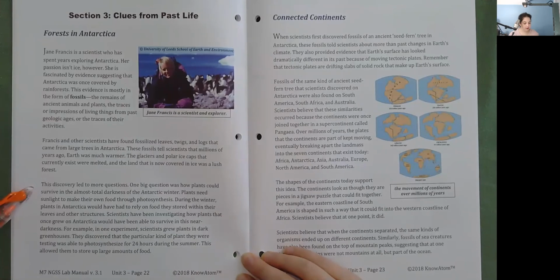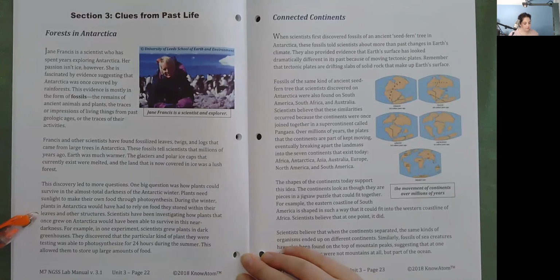One big question was how plants could survive in the almost total darkness of the Antarctic winter. Plants need sunlight to make their own food through photosynthesis. During the winter, plants in Antarctica would have had to rely on food they stored within their leaves and other structures. Scientists have been investigating how plants that once grew on Antarctica would have been able to survive in this near darkness. For example, in one experiment, scientists grew plants in dark greenhouses. They discovered that the particular kind of plant they were testing was able to photosynthesize for 24 hours during the summer. This allowed them to store up large amounts of food.